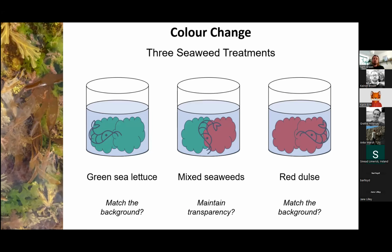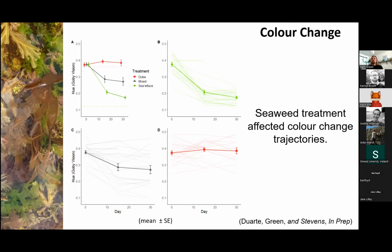And the idea here was that maybe for the ones in the single color backgrounds, it's better to just be on the block color, whereas the individuals in a mixed habitat maybe maintain transparency. So this is the data we've found from that color change experiment, which we're trying to publish as well. And the seaweed treatment these prawns went into had a really strong effect on their color change trajectory.